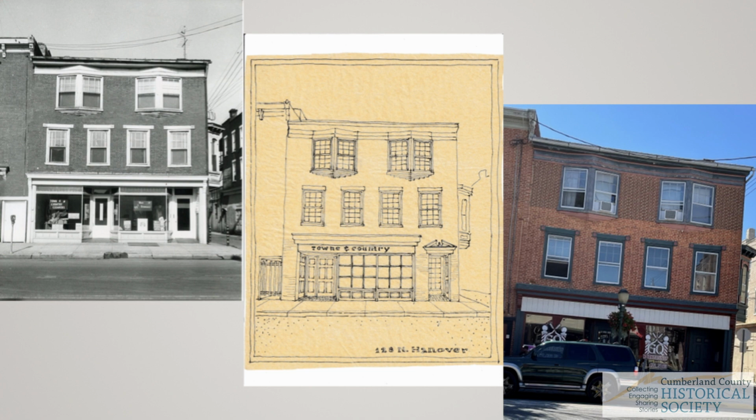128 North Hanover was the home of Town and Country. The main suggested change was the first floor storefront. Little change was recommended for second and third floors, and the storefront concepts were not implemented.